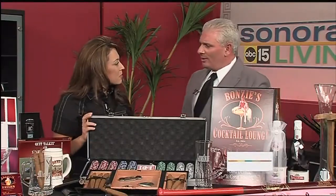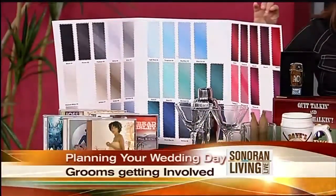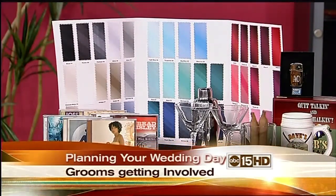No longer coming in the black tux anymore. And now they could coordinate more with the bridesmaids' gowns. They could take a swatch from the bridesmaid's dress, bring it into the tuxedo shop, as you see, and choose a pocket tie, an accessories tie, cummerbund, or vest to match what the bridesmaids are wearing. That's a great idea, and I think a lot of times we've seen that done, but this gives the groom a little bit more control over perhaps his style in the wedding.